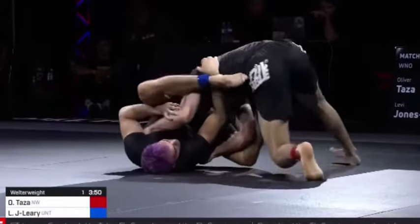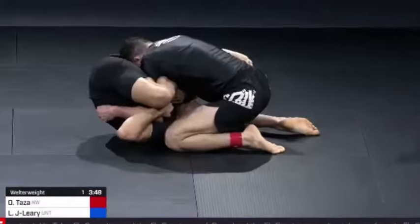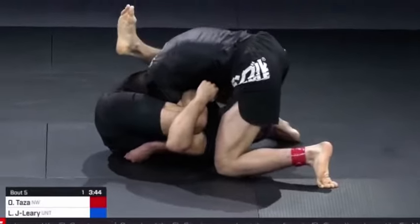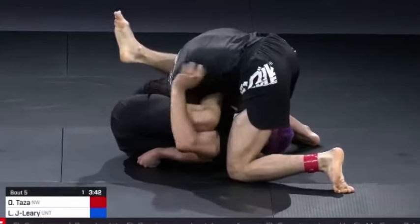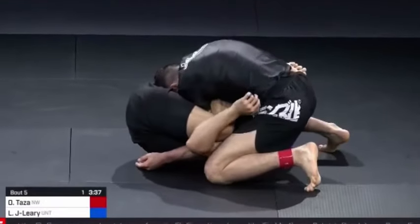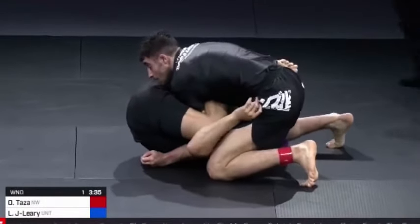But Levi's so comfortable here because I do think he is baiting him into those attacks that we just saw a moment ago. And now we may start to see some of his Xanadu guard. Yeah, it's tough to see what's going on down there, but he's overhooked his own leg as well. Interesting lock here on the outside of the arm.